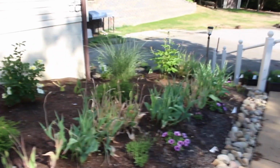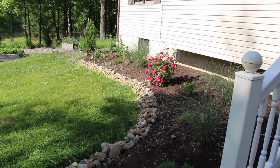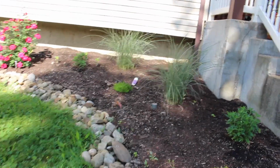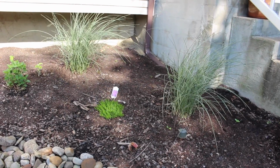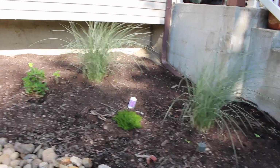We are going to switch around and go to the other side of the house. And I'm going to do a peek at my raised bed area over here. This is filling in pretty nicely. I planted a creeping phlox right there, and then there's another one down the bed over there. So those will fill in and get really nice. That's a perennial and it's an evergreen.